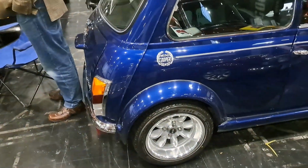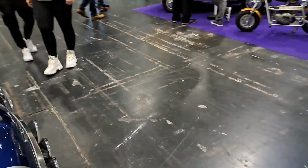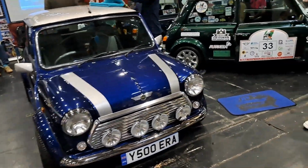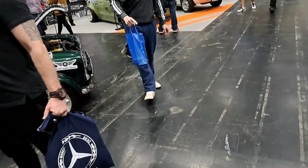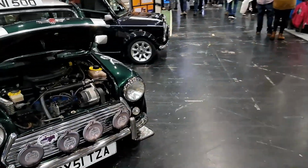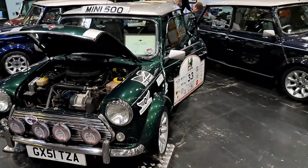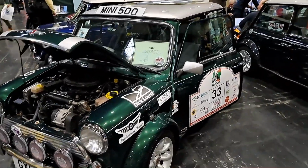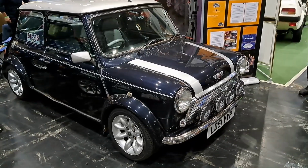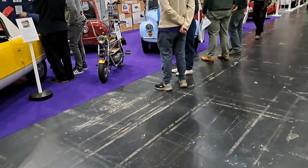So we've got some Coopers here. Late Coopers, Mark 7s, 2001 plate, of course, production ended in 2000. This is a Sport SE 500, 51 plate. Obviously made in 2000, not registered till 2001. Another one, this is one of the latest classics I've ever seen. Another 51 plate, crazy. Who would have thought they kept making them for so long?